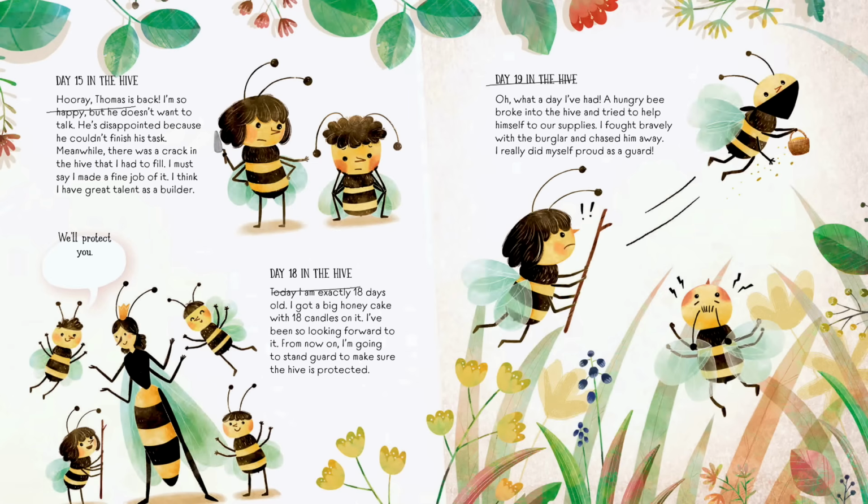We'll protect you. Day 18 in the hive. Today I am exactly 18 days old. I got a big honey cake with 18 candles on it. I've been so looking forward to it. From now on, I'm going to stand guard to make sure the hive is protected.